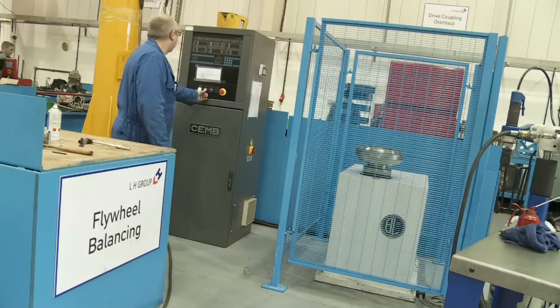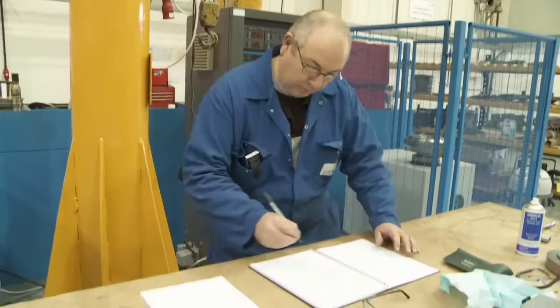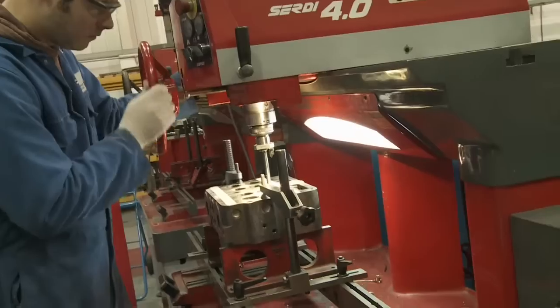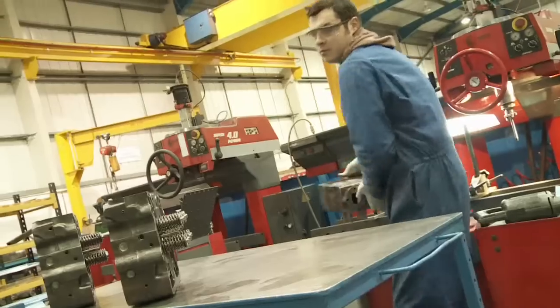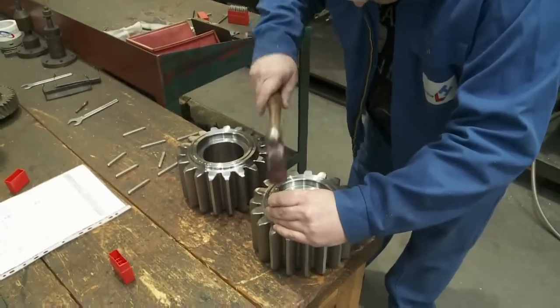Products from the LH Group go around the world in some of the most arduous of conditions. Heavy plant, commercial, and rail are where the group's products have given the company a global reputation of meeting customer needs, such as warranty backup for 500,000 miles.